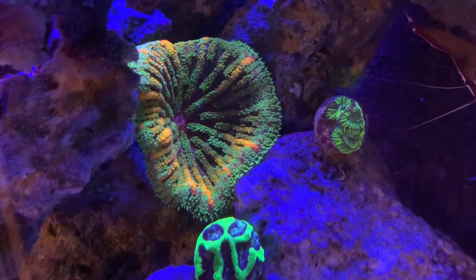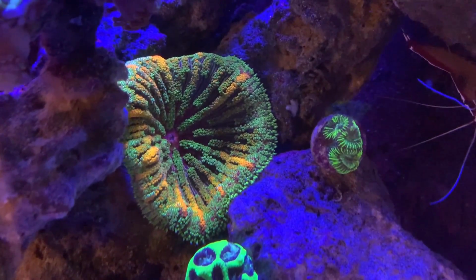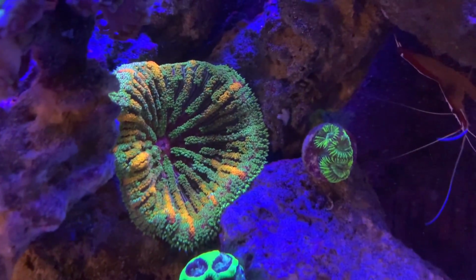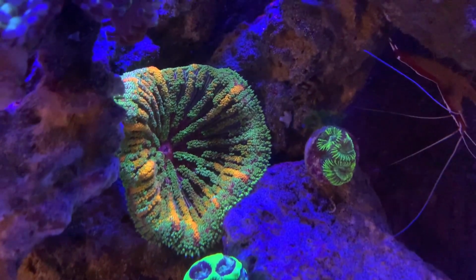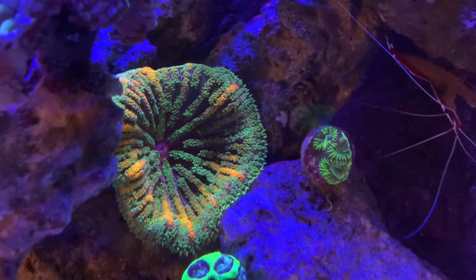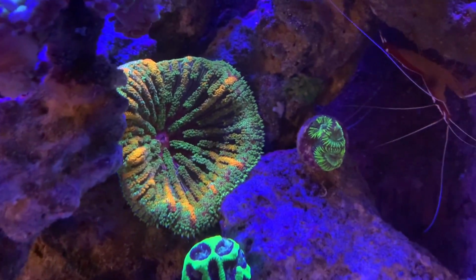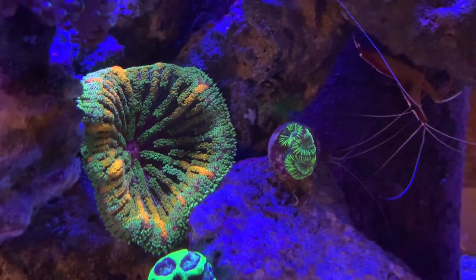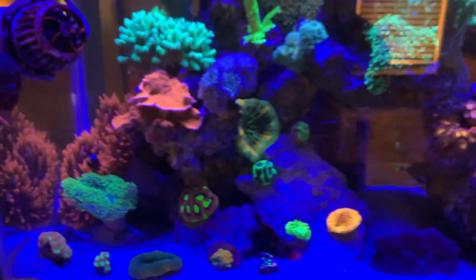Carpet anemone. Yeah, he's an original in the nano from when we first started. Has he consumed any fish? No, he likes to eat the exoskeleton of all the shrimps. Oh, okay. Yeah, it's kind of interesting. But man, he disappeared for almost a year. I didn't see him. Thought he was dead. And then I rearranged my rock, and there he was one day. I was like, oh, cool.